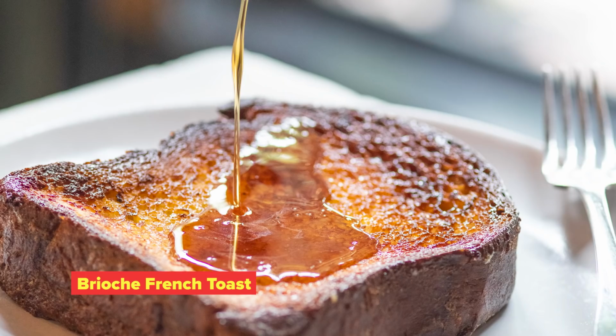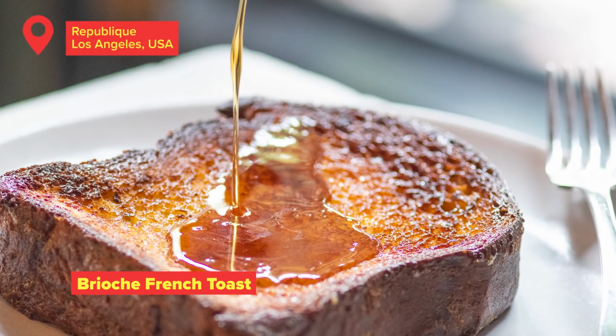Do you want to know what I chose for you for breakfast? So I am giving you the brioche French toast from the ever so famous Republic. And I know that my dish looks slightly more underwhelming than yours. Yours looks absolutely gorgeous, like it literally just came out of a photo shoot. But I promise, it'll be doing a photo shoot in your mouth. It's so good.